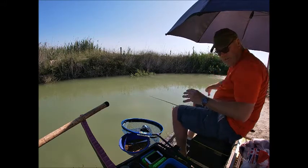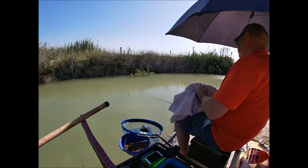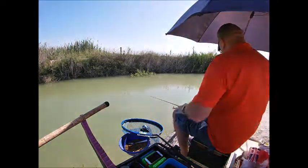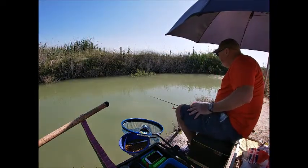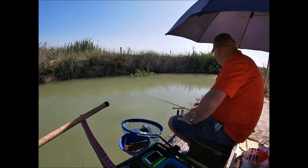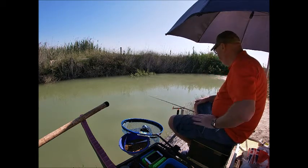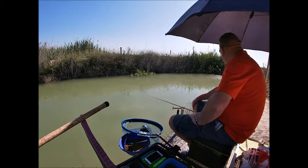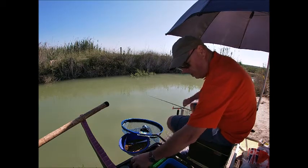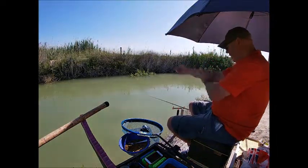Because the fish are definitely moving up in the water, so I may even have a go on the floating feeder, which I've had some great success with over here. Not so much here, but usually on these M pegs. You need an M peg. It's absolutely stuffed with fish. I'll pick some line up or something here. Spider's web.